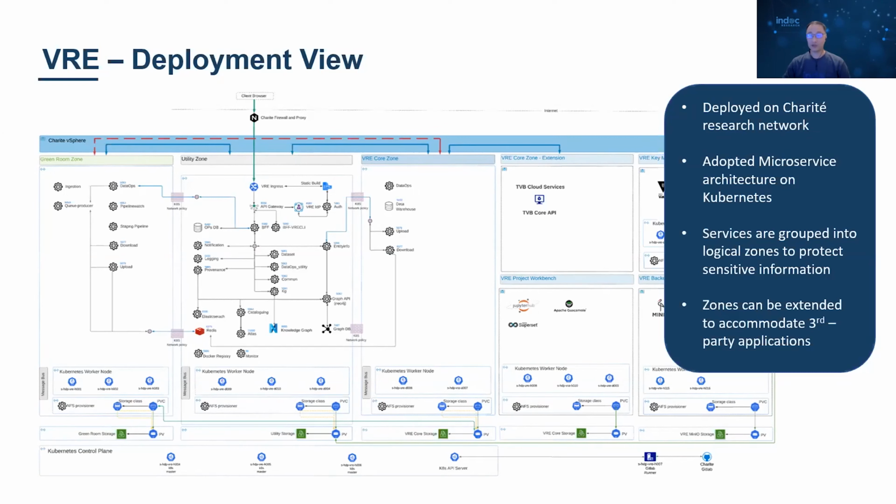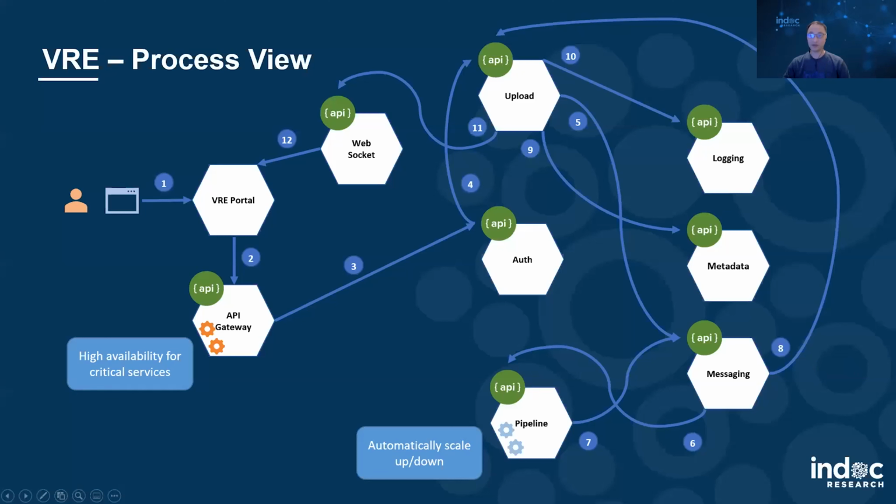At this point, you may wonder how exactly those individual services are collaborating to perform a function or support user interactions. So let's go to the next slide and look at the architecture from a different view.